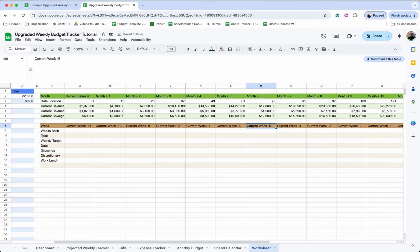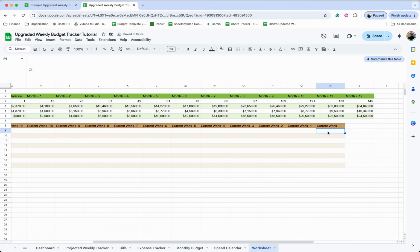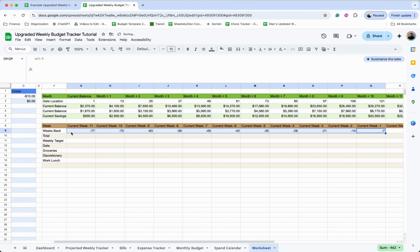I'm going to make these a little bit wider so we can actually read what's being said, and now we're good. Now under current week, we're going to put 0. And then under current week -1, we're going to put equals R8 -7. So it should be a -7. Then I'm simply going to drag these formulas over. So it should say -77 after that.